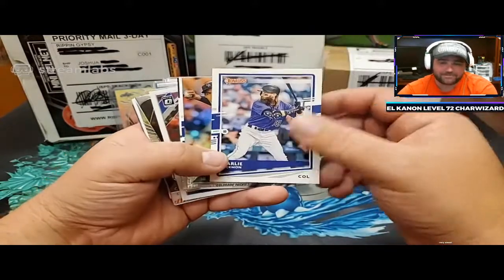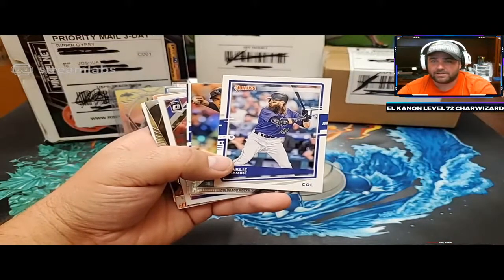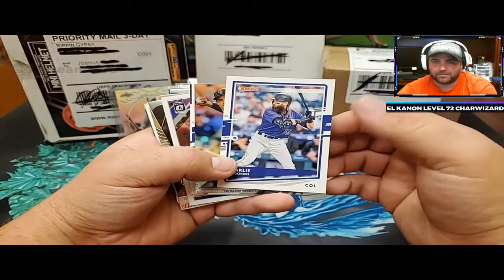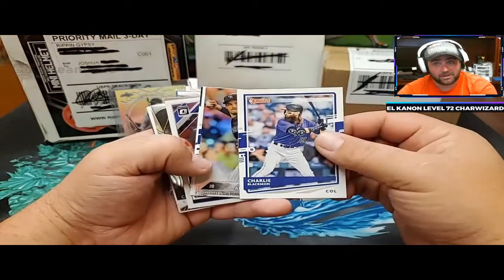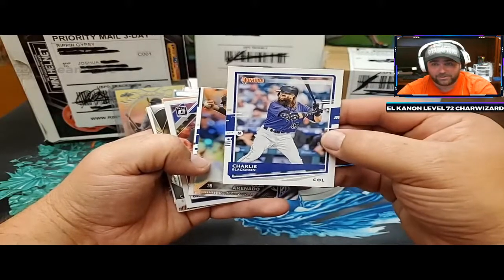Chuck Nasty is on fire right now. He's hitting like .480, .483, something like that. I mean, he could go 0 for his next 15 and still be hitting over .400. So are we going to have somebody break .400 this year? Charlie Blackmon looks like he might be the one to do it.